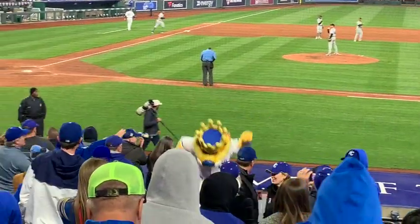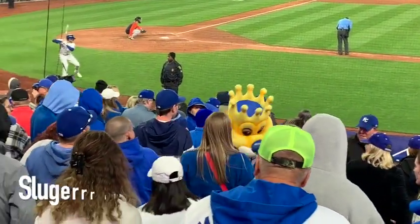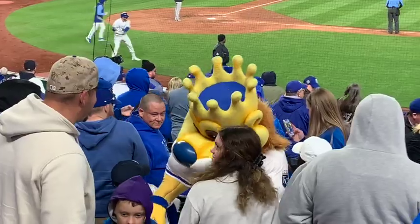Each game, Kansas City Royals fans are entertained by Slugger, the Royals mascot, a lion with a crown built into his mane. He's been entertaining fans at the K since 1996.